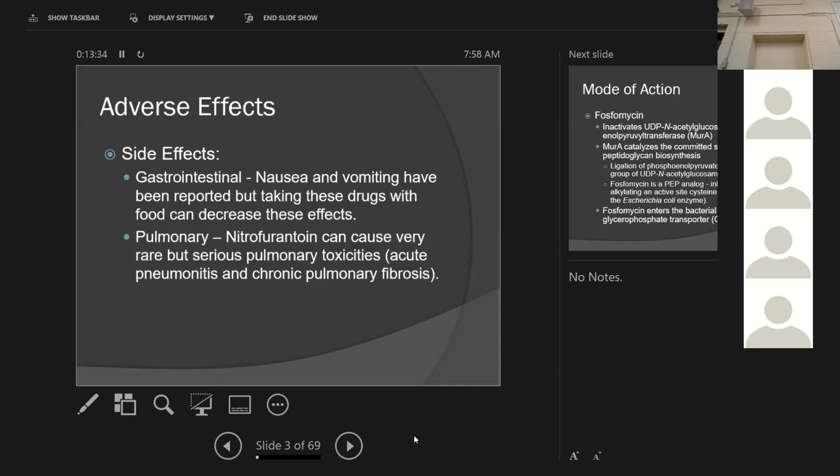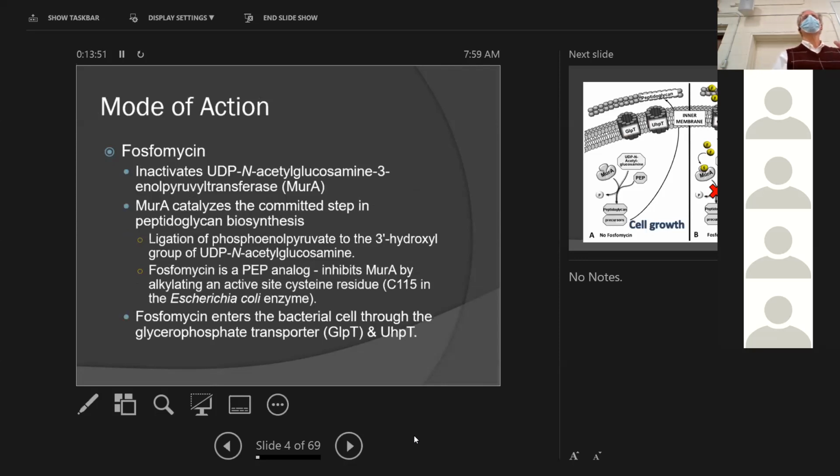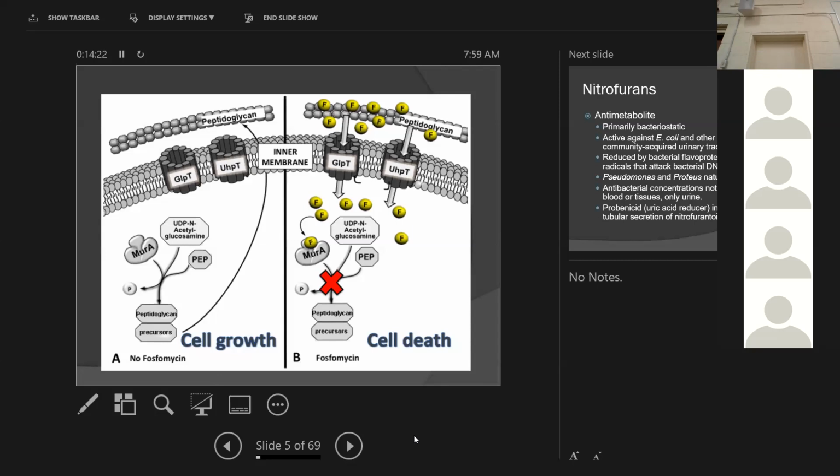And GI upset with both drugs has been reported. If you take them with food, that tends to decrease these effects. That's important because both drugs are given orally. So fosfomycin is an anti-cell wall drug. It inhibits the cell wall synthesis. And it shows you the different biochemical steps here. The bit I want you to just take home is it inhibits cell wall synthesis. That's the piece I want you to get out of this. It is taken up by specific transporters in the cell, and it mucks with enzymes involved in cell wall synthesis. Therefore, you don't make a cell wall and the cell dies.